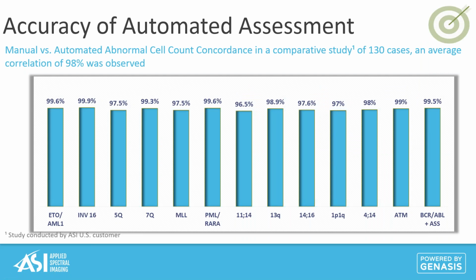Also, we've done an analysis of the accuracy of automation to do the concordance for a study of 130 cases, and we had an average correlation of 98% across these different probes. So I think that's always one of the concerns laboratories have: what is the concordance going to be? And I think you can be confident that it's going to be very concordant. Again, 98% concordance.